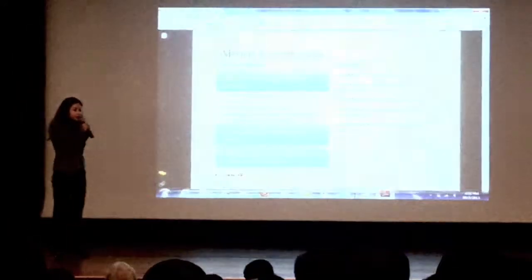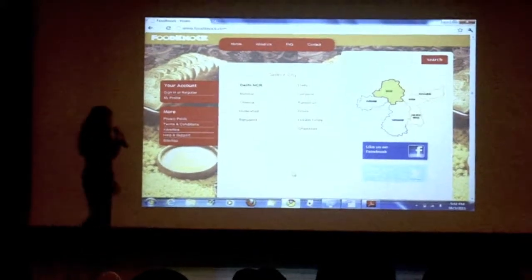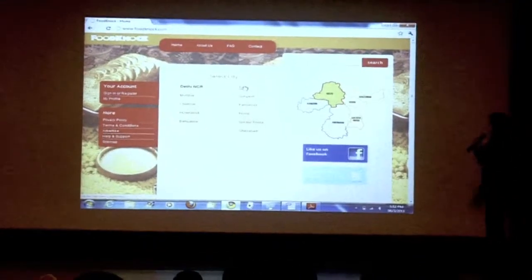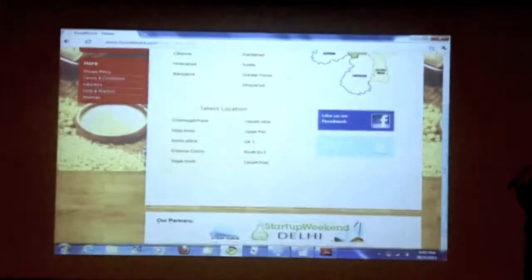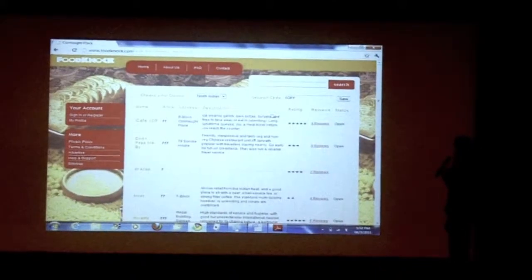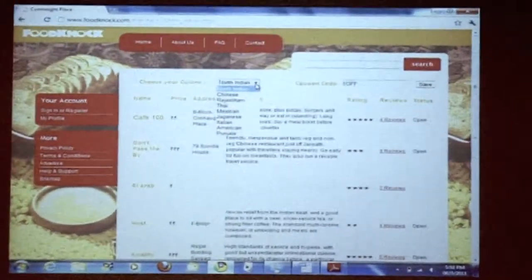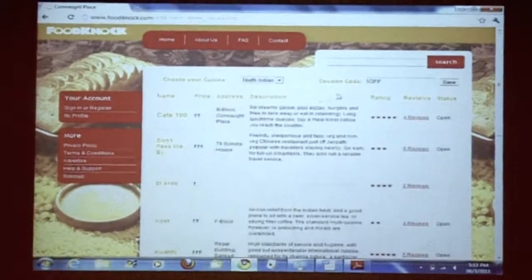So right now, we'll give you a brief demo of how our site would work. Basically, on the first page, you can see a map of Delhi. And since we're in Delhi, let's start with picking restaurants in Delhi. And we are in Connaught Place, so we'll pick that. Now, if you go to this page, you can obviously pick what kind of cuisine you want. There are many options that will filter the choices that you have. Today we'll go with North Indian.